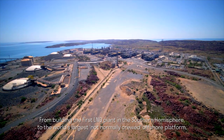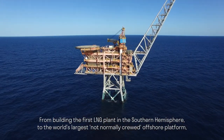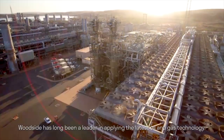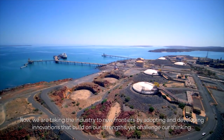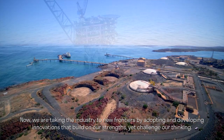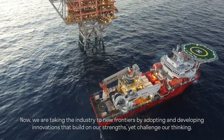From building the first LNG plant in the Southern Hemisphere to the world's largest not normally crewed offshore platform, Woodside has long been a leader in applying the latest oil and gas technology. Now we're taking the industry to new frontiers by adopting and developing innovations that build on our strengths yet challenge our thinking.